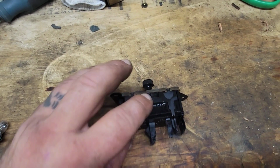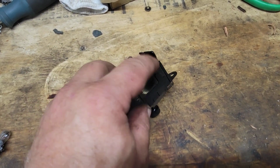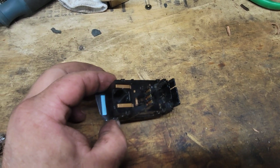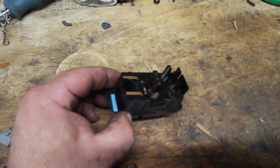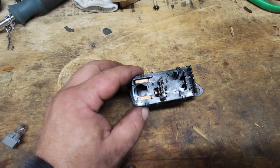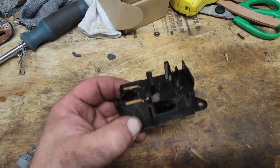These tabs here I'm going to have to bend back to pull this panel apart, and then we'll see what we got going on in the inside. Instead of setting up a camera to show you me pulling it apart and getting frustrated, I'm just going to cut to what I find.